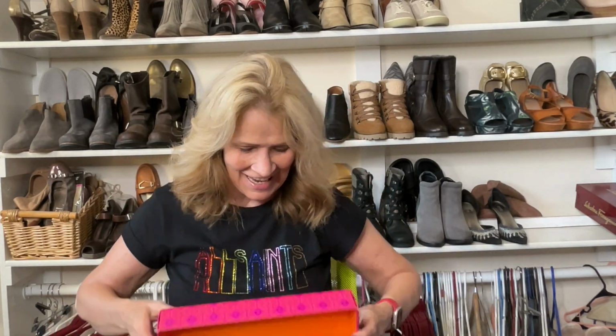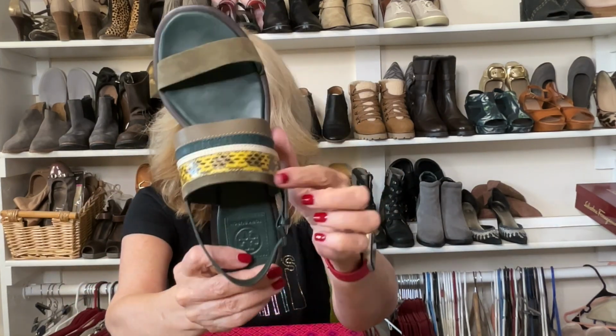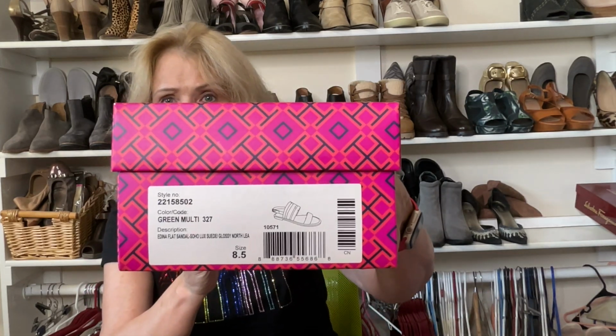Next up is a pair of Tory Burch. These are just kind of a pair of comfort sandals. They are leather, but they do have some fun colors. The snake print right there, and this is a suede. It is a cushioned footbed, and this is what the soles look like. It does look like she wore these a little bit more than some of the others. It says green multi, the Edna flat sandal in a size 8.5. Happy, happy, happy to have those.